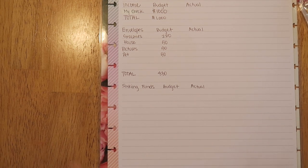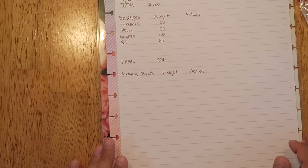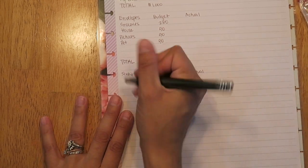I usually give them a little bag of chips that I use for my kids' lunch. I mean, for my kids' lunch, I just give them a little bag of chips, or I believe there were some fruit roll-ups that I gave them. I was like, I'm so sorry. Okay, so they're all the same for my sinking funds.